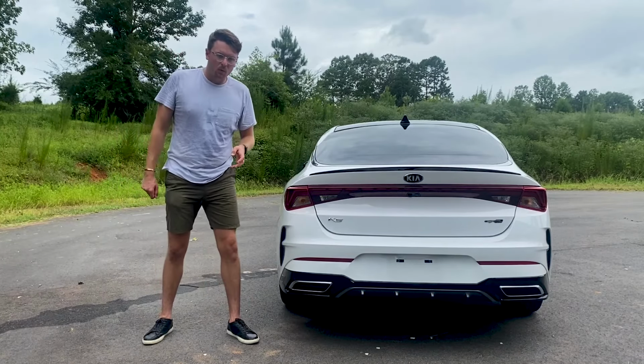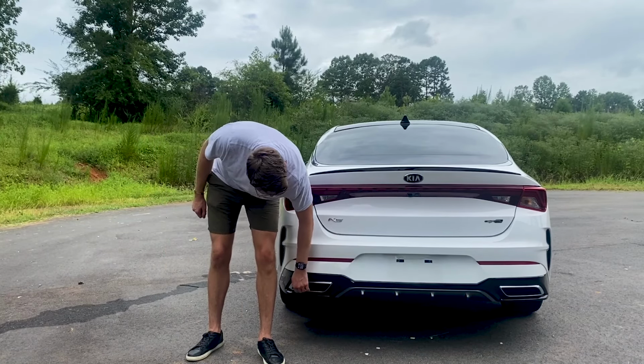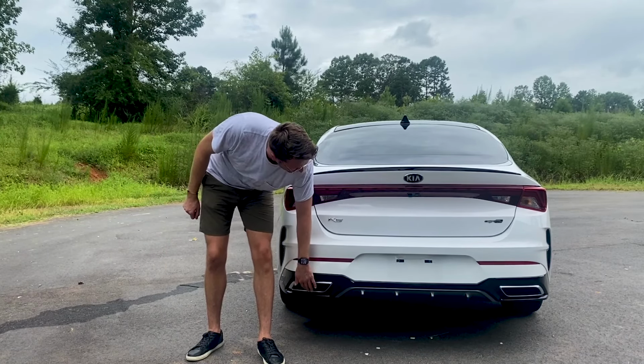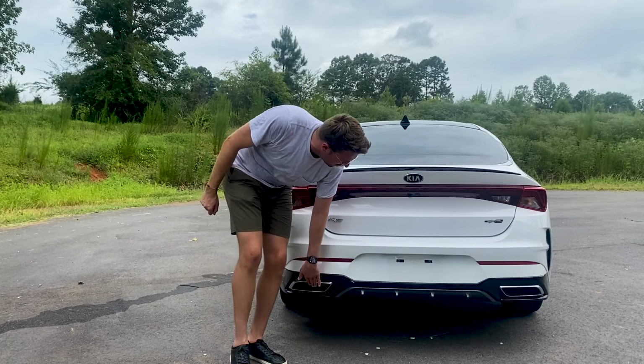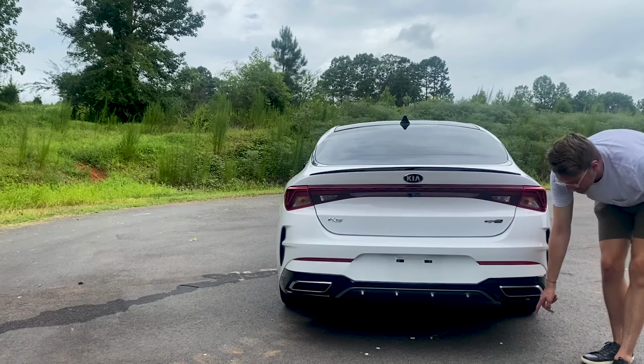Don't understand what companies are so interested with these aerodynamic scoops that don't actually do anything. These are supposed to represent quad exhaust, but there are no exhausts. The exhaust is literally right down here underneath the car.